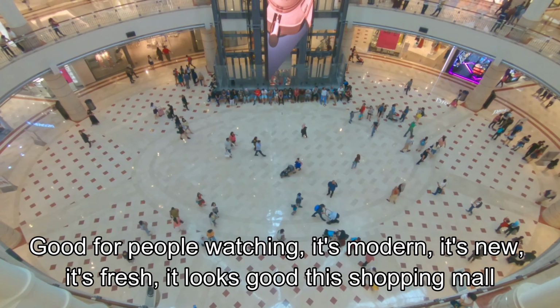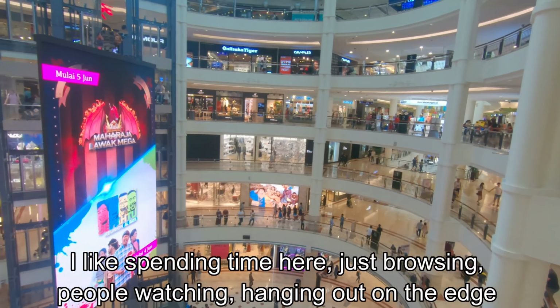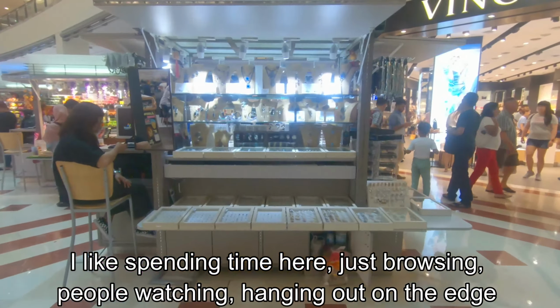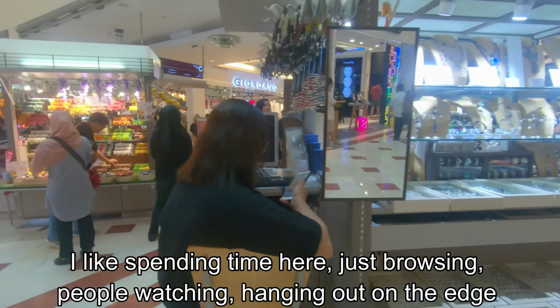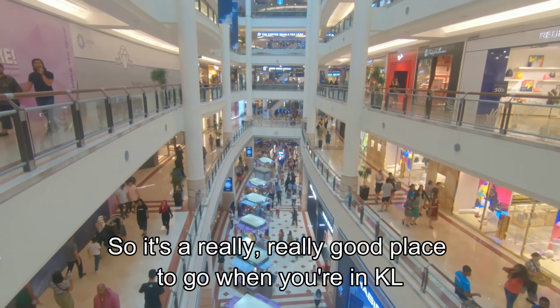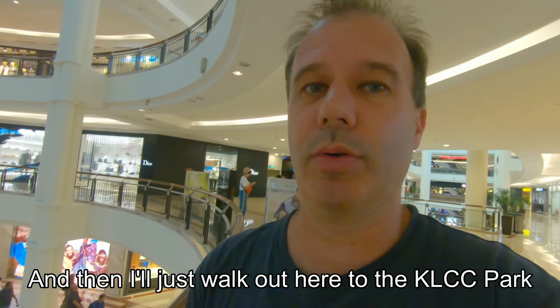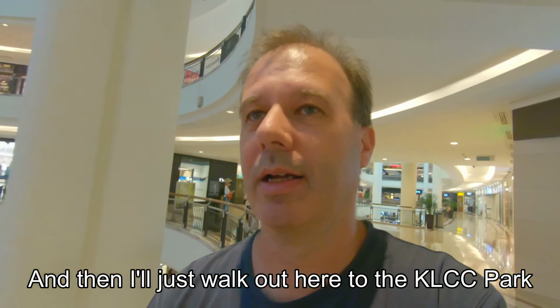It's modern, it's new, it's fresh, it looks good, this shopping mall. I like spending time here, just browsing, people watching, just hanging out here on the edge looking at people. And there's a lot of food choices, so really good place to go when you're in KL. And then I will just walk out here to the KLCC Park.